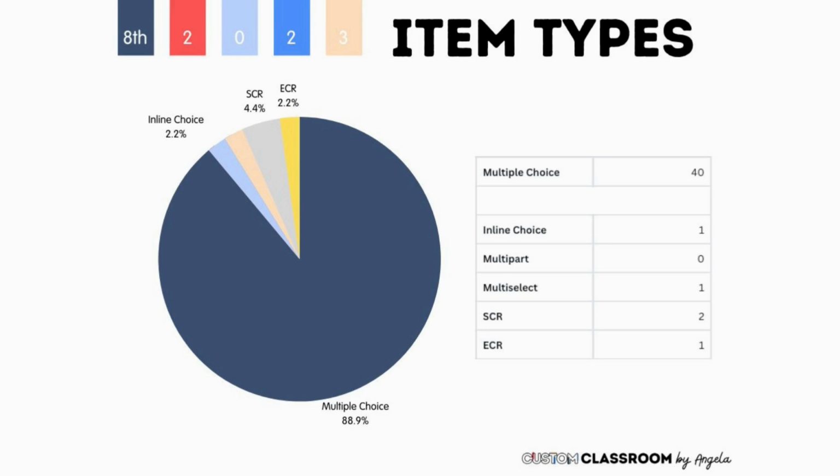In eighth grade, there was no multi-part, which is where students answer part A and then follow it up with a related, usually text evidence, part B, which is a pretty standard, common, standardized test question. And the other surprising thing here in eighth grade was there were two short constructed responses, which was very uncommon. There was one on reading and one in the editing or revising portion.